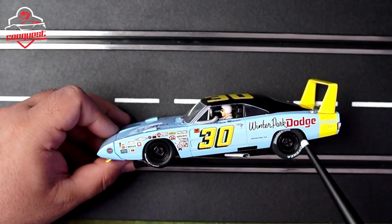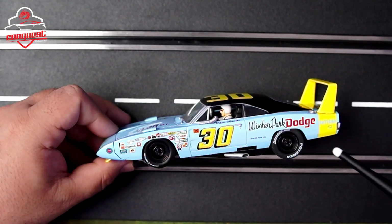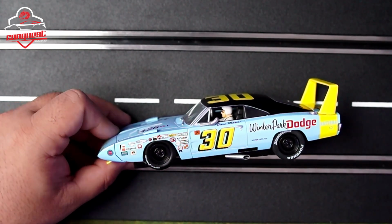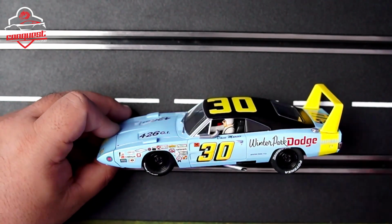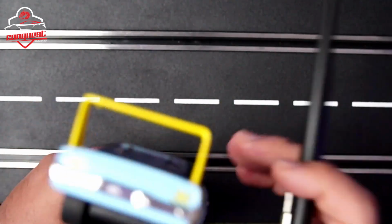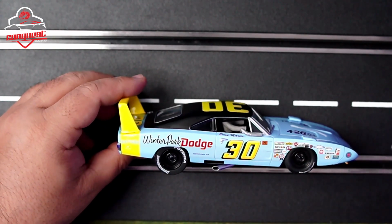We get these inset black Mac wheels, the steel wheels, I guess, with insets, so they've got deep dish in them. And then you get the Potenza tires, Bridgestone Potenzas here. So that wraps up the driver's side. Switching over to the passenger side, once again, it's kind of a mirror finish.